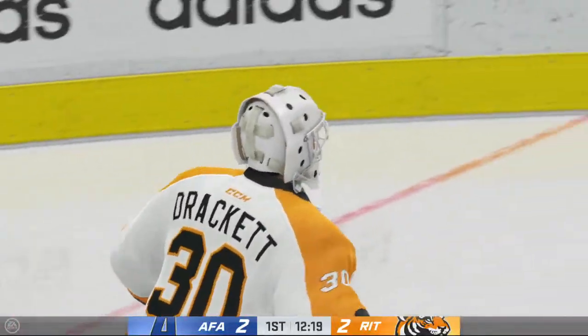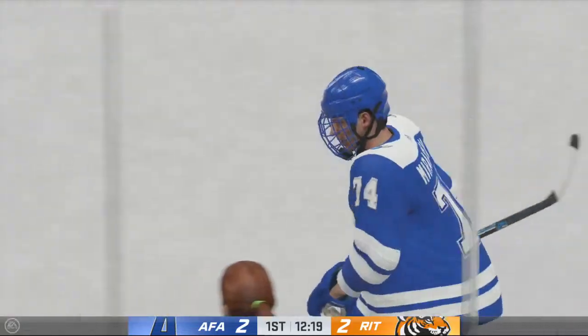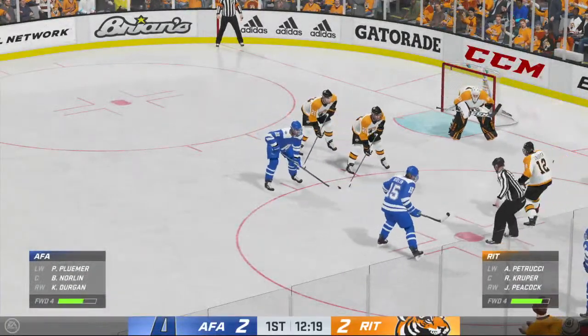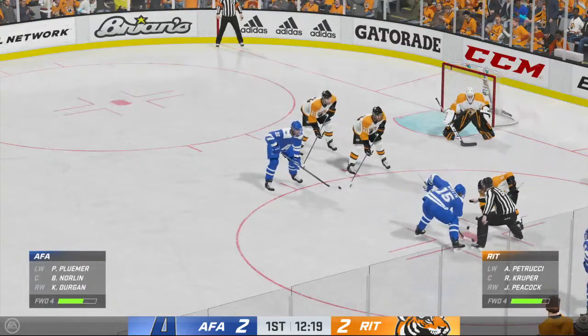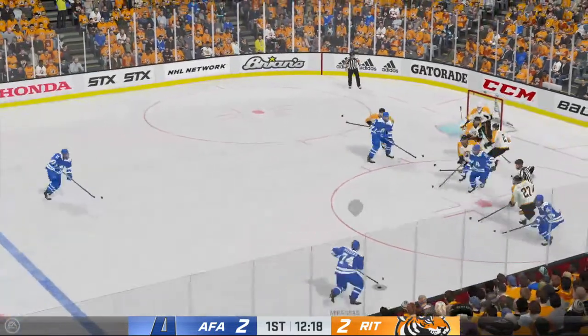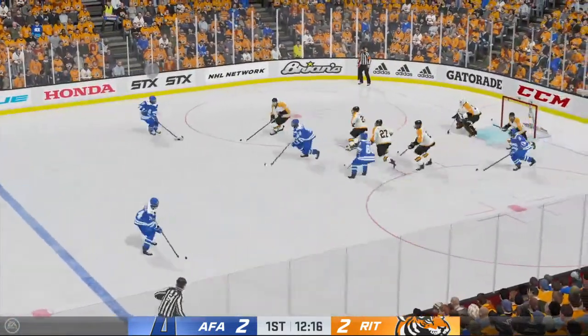All sorts of frantic action in front of the net. Everybody's scrambling around trying to help what's happening. Everybody's getting out of position. They needed some help. They got it from the goaltender. Play resumes as they win the draw here inside the offensive zone.